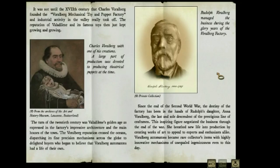A large part of production was devoted to producing theatrical puppets at the time.